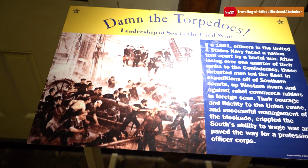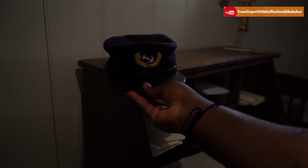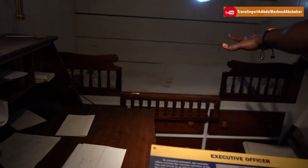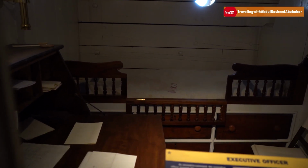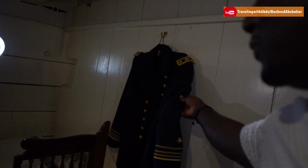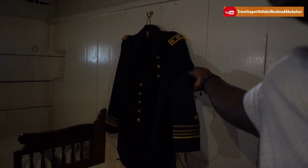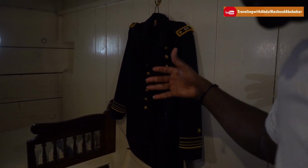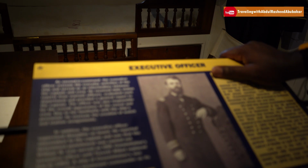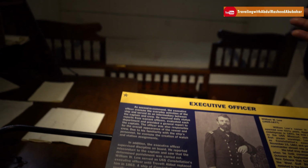This spot right here was the executive officer's office. And as you can see, this is one of their hats, sailor. So he actually sleeps here. And you can see I can touch and feel the executive officer's uniform here. So this is one of their historical uniforms. This is where they sleep.